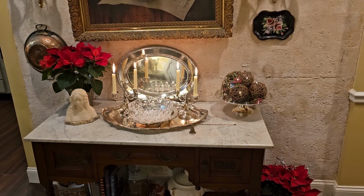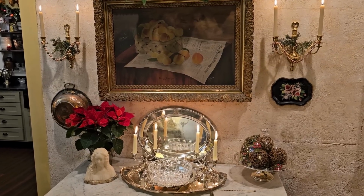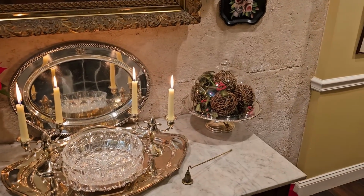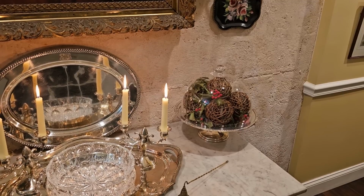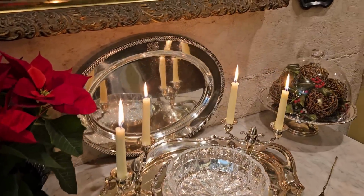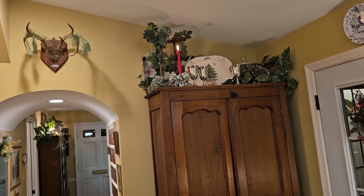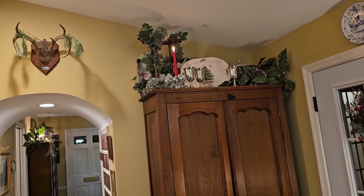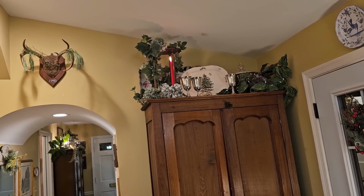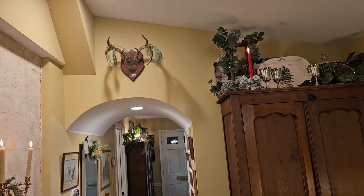An old marble top credenza, I guess it was. And lots of candles and crystal and silver, keeping that theme going. And I don't have anything under the cake dome yet, but we have some holly berries to give it a little festive touch. And on top of the armoire that I used to hold my china, we've got some Spode serving platter and more silver. And our antlers look like the deer just ran through the forest.